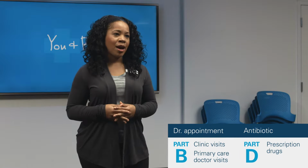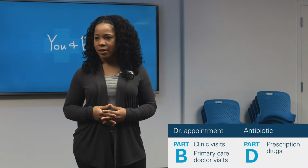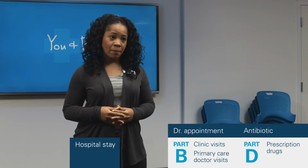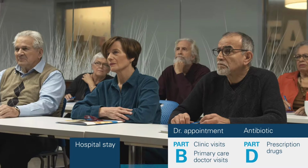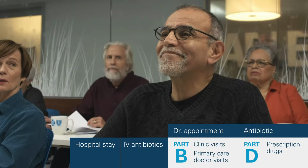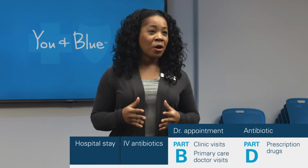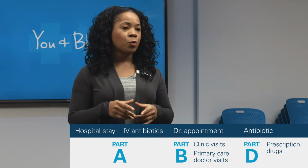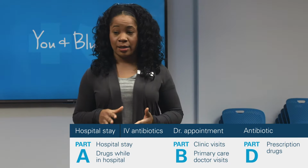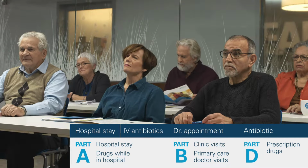Let's say a few weeks pass and your cough starts getting worse and you wake up in the middle of the night and can't seem to catch your breath. You decide to go to the emergency room and are admitted to stay in the hospital. Now, during your hospital stay, you're given IV antibiotics, which help you finally kick that cough. Glad you made it. We all are. So, Part A applies now because Part A is for when you're in the hospital. And it also covers any drugs you're given while staying in the hospital. Both the stay and the IV antibiotics are covered by Part A.